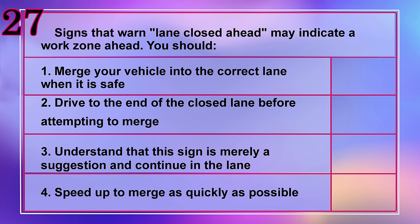Question number 51. This sign means: 1. No left turn. 2. No stopping. 3. No U-turn. 4. Detour ahead. Correct answer is 3. No U-turn.